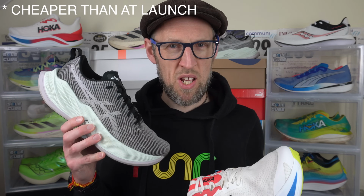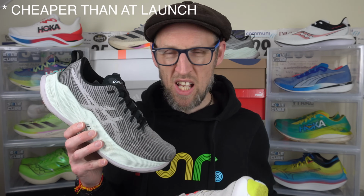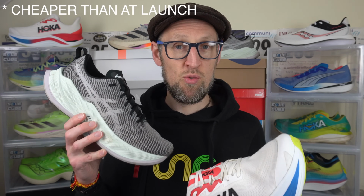There's over 70 grams difference between these two. 281 grams in my size of the SUPERBLAST versus 355 in the SKYWARD X. Although the SUPERBLAST is a touch cheaper. They have made it a little bit cheaper actually than the original release. I think these are about £195 here in the UK. That is a lot of money.